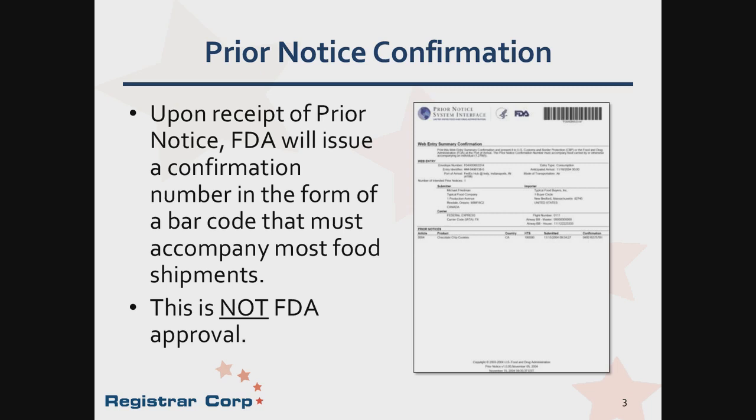Upon receipt of prior notice, FDA will issue a confirmation number in the form of a barcode, pictured here, that must accompany most food shipments. This is not to be considered FDA approval. This is a notification to the FDA only. FDA still has the right to review and hold the shipment for further clarification if they feel this is necessary.